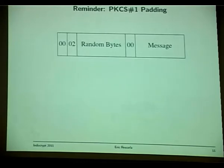So, just a reminder, this is what PKCS number 1.5 padding looks like. We basically start with a 0 to keep the number smaller than the modulus. There's a 2 that's a byte marker, a type marker. There's a bunch of random bytes, and a 0 to mark the end of the random bytes. The random bytes can't be 0. And then the message itself. So as I say, this is about the most primitive possible kind of padding you can imagine for RSA. And then you take the entire thing and you encrypt it with RSA in the conventional way.